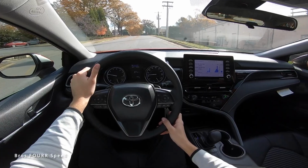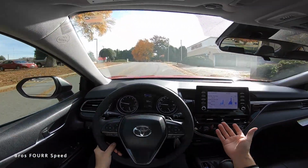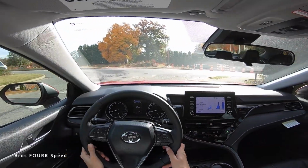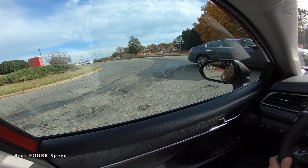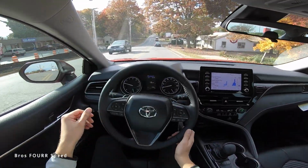All right, so we are setting off now in the 2023 Toyota Camry. So it'll be interesting to test out the 8-speed, the 4-cylinder, and of course front-wheel drive. So let's get up to some speed. Right now we are in the eco mode, so the most conservative way to drive this car. Give it a little bit of gas.